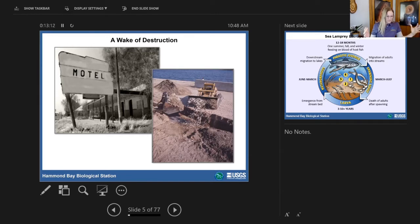So imagine this situation, what it must have been like for anybody living in the Great Lakes as these sea lamprey were invading. People have described it as watching a storm approaching over the horizon. You know, you can see the dark clouds looming. You can see a possibly horrible situation coming your way, but they were completely powerless to stop it. And so these stories are really quite moving that we hear from people that lived in the Great Lakes at the time.